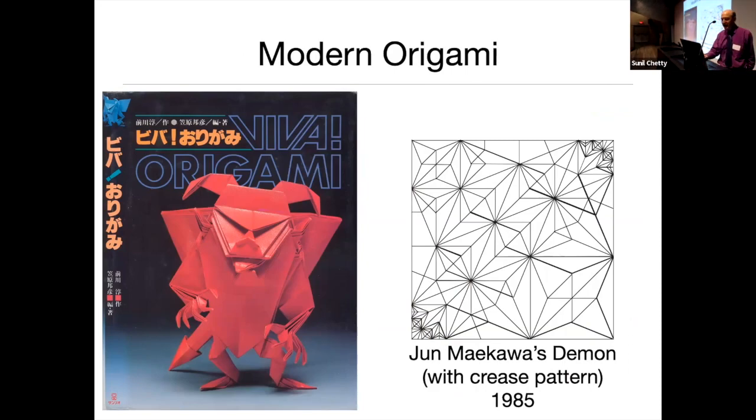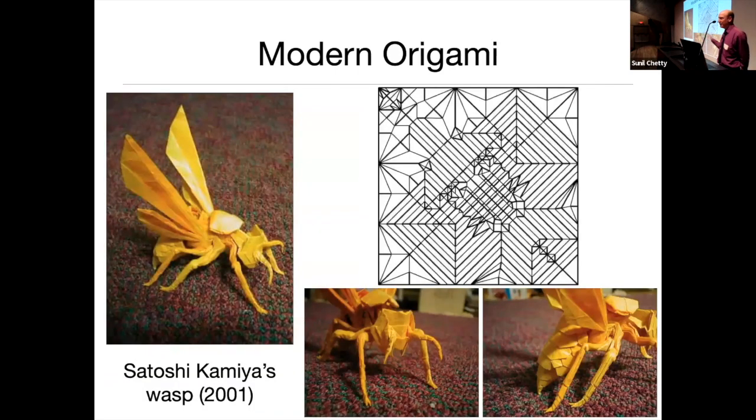This was 1985. This is more recent, 2001, Satoshi Kamiya's wasp. I don't know how well you can see this. Again, one piece of paper. But look at these close-ups I tried to include. I don't know if you can tell, but the wasp's feet have toes. I mean, wasps don't have toes. They have like things, but they're there. And it's not just a wasp body, it's a wasp's plated body like a real wasp has. And there's the crease pattern.